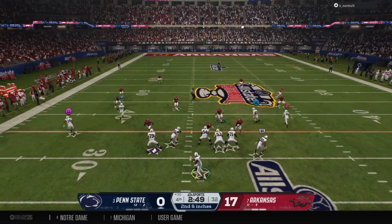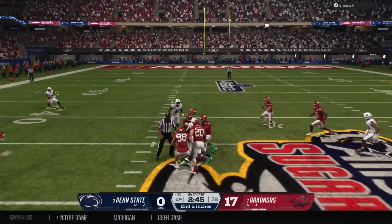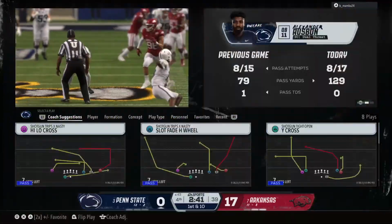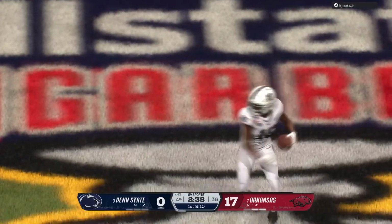Hey, it's positive yards, right? That's never a bad thing. But let's face it, these guys got a long way to go in a short amount of time to do it. So let's get the ball downfield, and let's get out of bounds to try to preserve that clock.